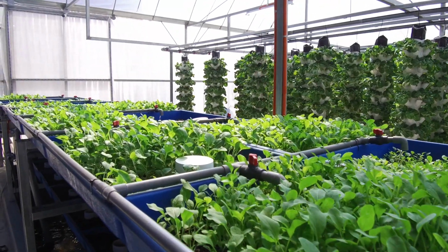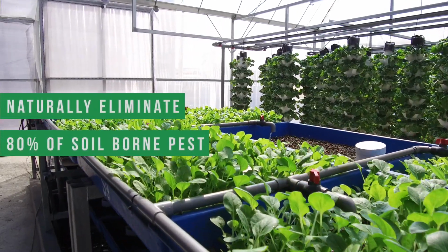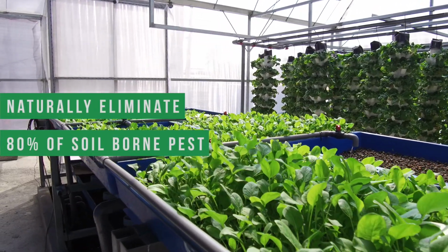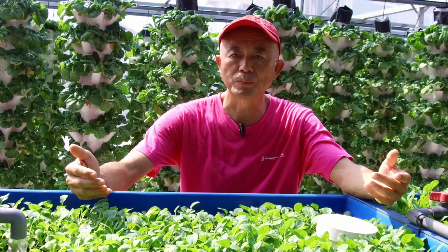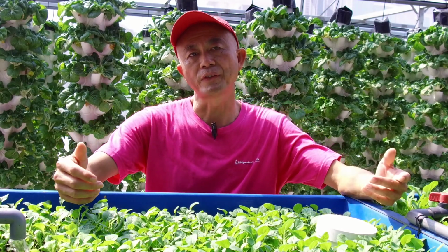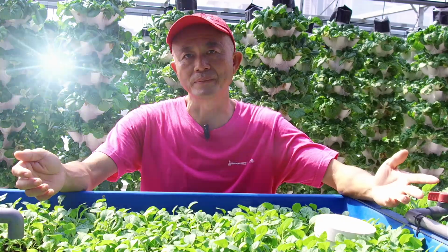Hydroponic planting systems are soilless. It naturally eliminates 80% of soil-borne pests. Because of that, HAVVA is able to produce pesticide-free food and fish, without pesticides and hormones.